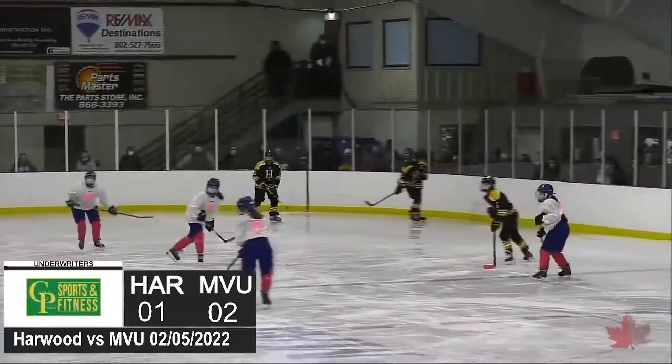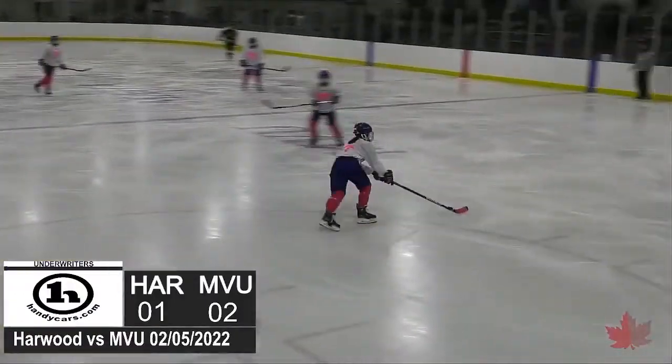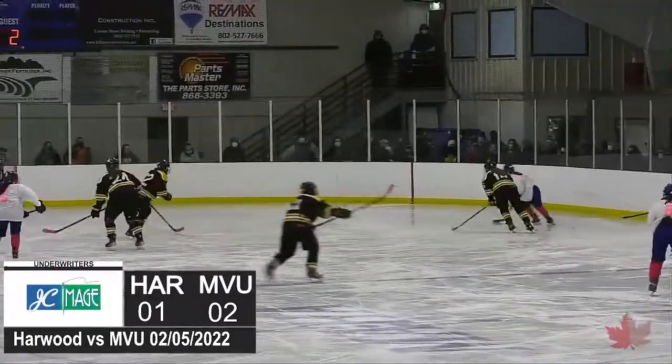Cadenash not able to get it on her stick. Thompson up and out. 11:50 left, third period. Rainville collects inside of her own zone. She'll wheel around and start the attack. She gains the blue line.